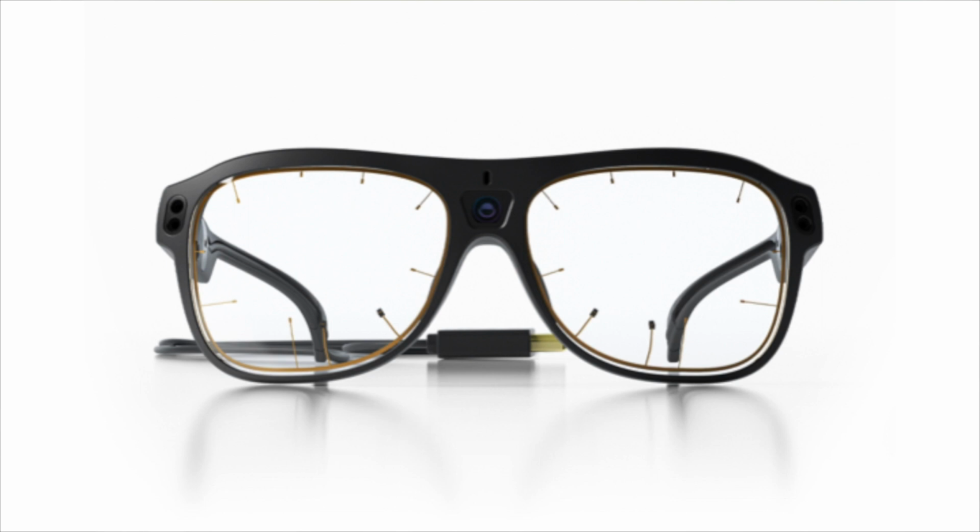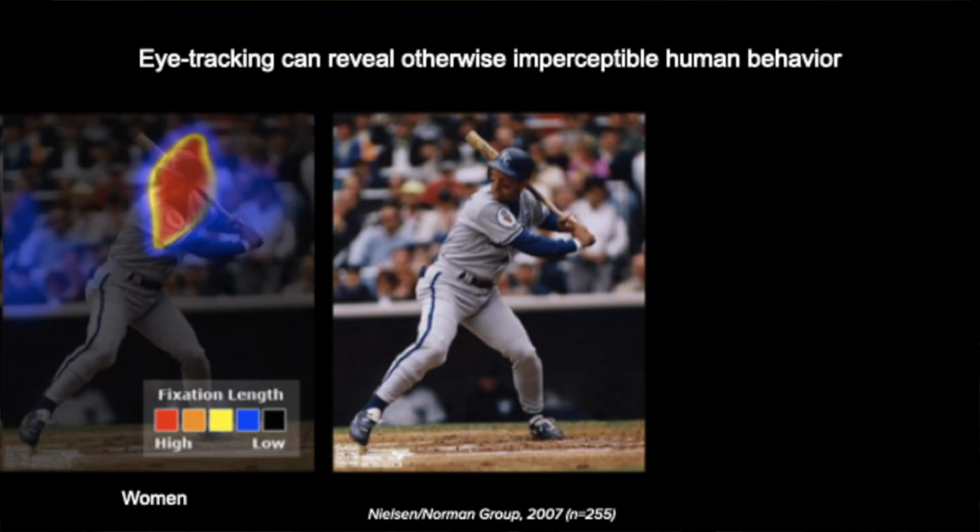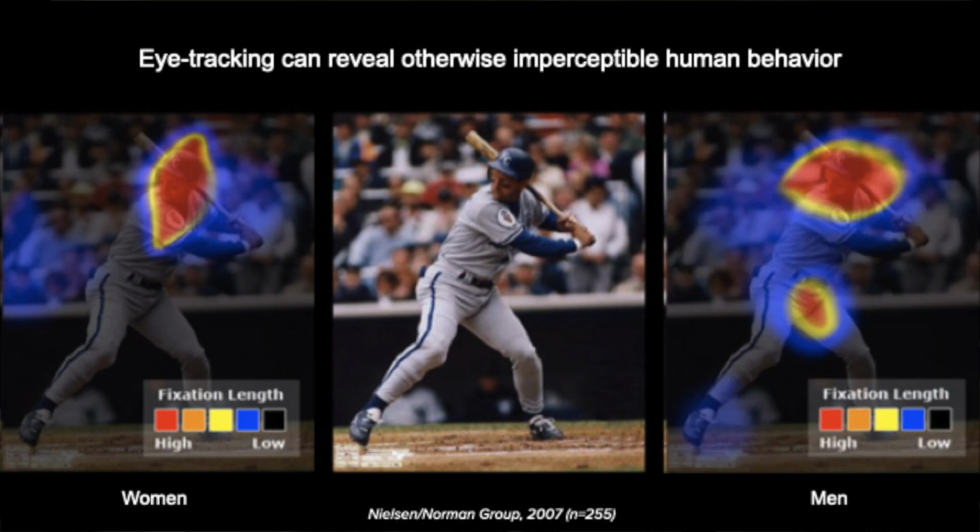My favorite case study ever with eye tracking, if you don't believe it's valuable or not, is with George Brett. This is a Nielsen study of 255 people who looked at this particular picture, and it became pretty interesting in how they segmented where people looked and who the people were. This is how women viewed George Brett, a lot of focus right on that face, and then you kind of see where that heat and intensity of attention is. But what became really interesting was they broke this data set up for men, and this is where men looked. Now, I didn't Photoshop this in any way. This is the real data.